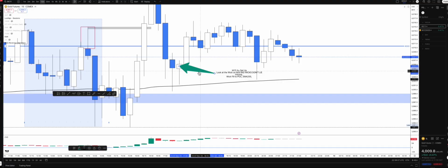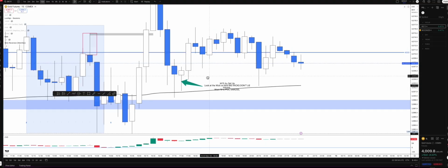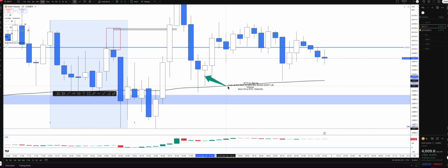This is an absolute A plus setup if I've ever seen one. And as you can see, I actually get out of the trade round about this zone just before the bottom of this wick, but I could have actually doubled my position and taken about 3,000 if I'd held to this EMA 200. But I was just happy with 1,300. It ended the week green, and that was me done for the week. So that's the trade recap.